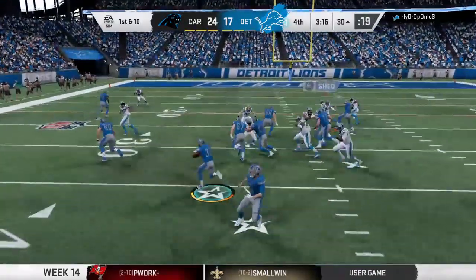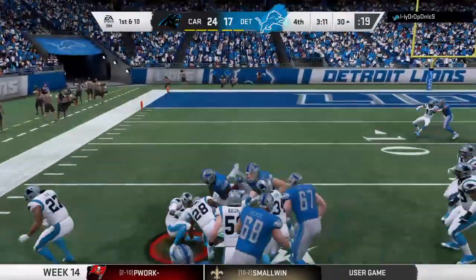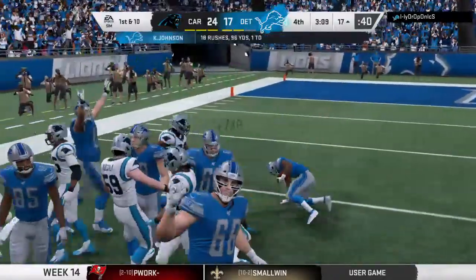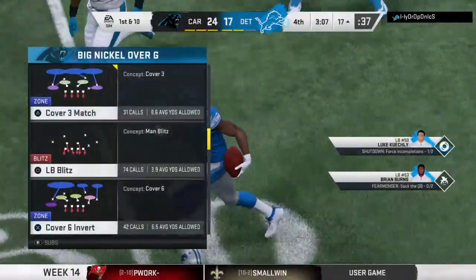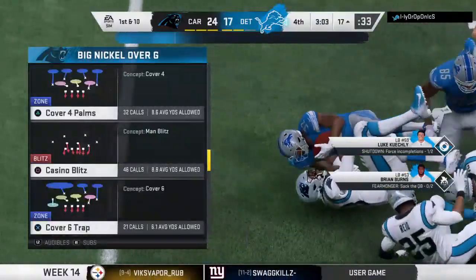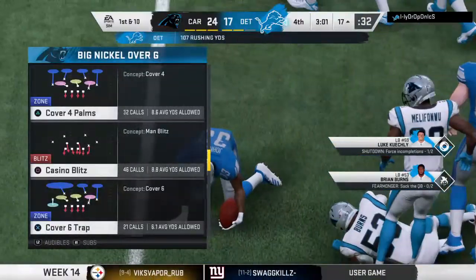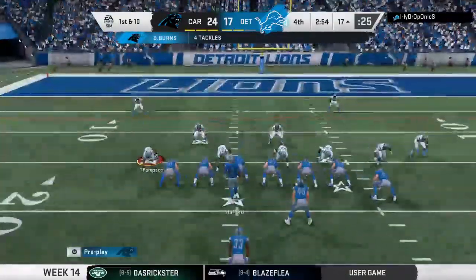Here's 1st and 10. Now Johnson, and inside the 20 before he's brought down. It's a gain of 14 and a 1st down for Detroit. Another carry for their leader and a good one. It's crunch time. They'll need him to continue to be productive in both the run and passing game in order for them to try and snatch a victory.